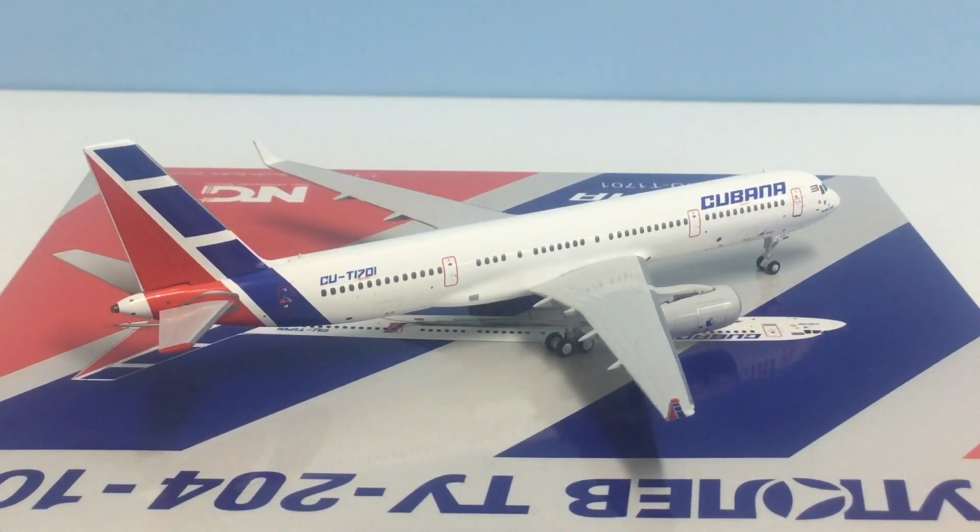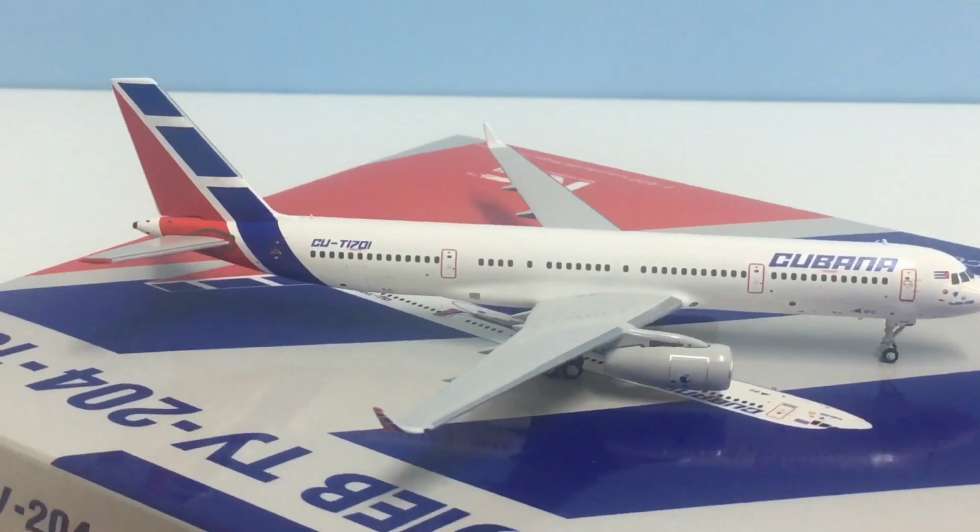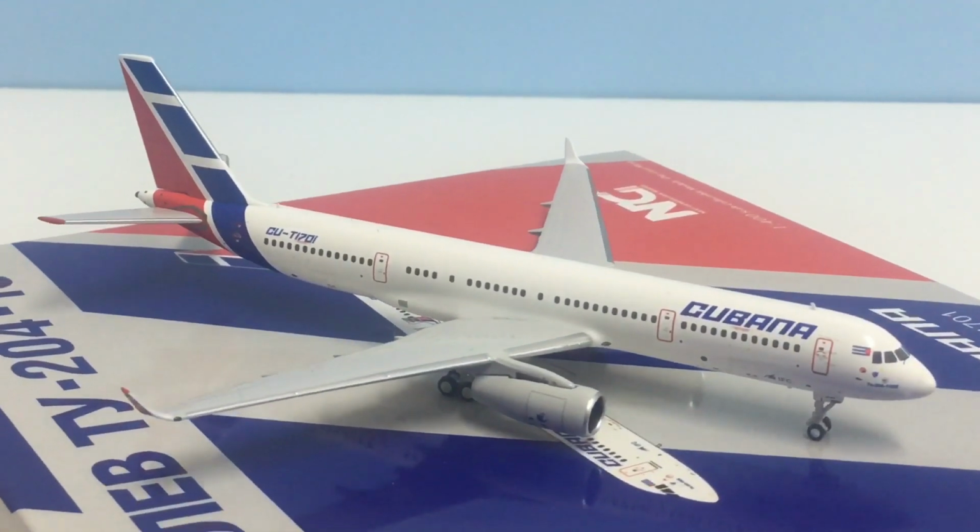I think it looks like a great model. Obviously, it's a relatively recent aircraft. It's not a classic plane at all. Only came into service late 2007 and went out of service 2016, so it's only 5 years since it left service. And it's a shame that Cubana aren't flying all 4 of their Tu-204s around, because obviously there's plenty of life left in the airframe, but presumably spares are a problem. I'm not sure. But either way, great model, great release, and yeah.